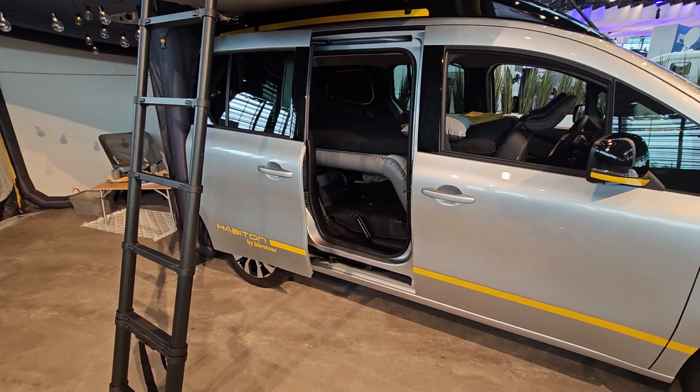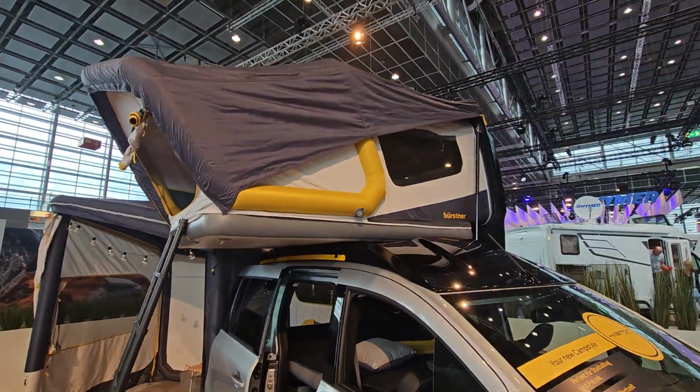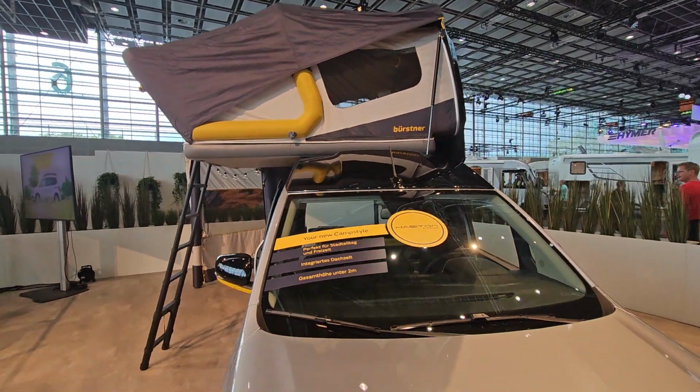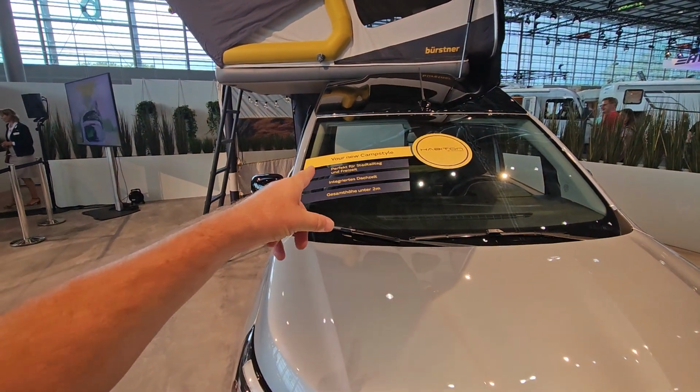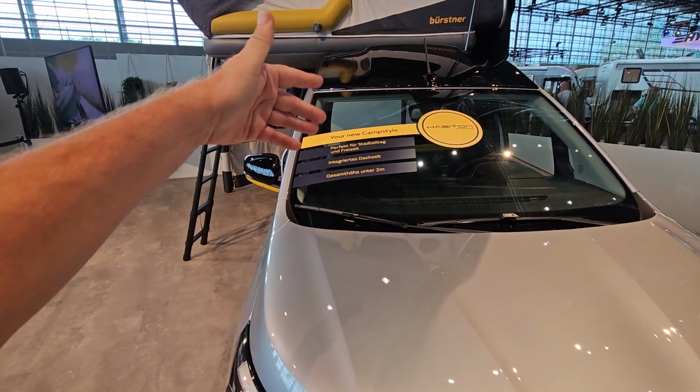It's called Habiton, which sounds a bit like a dodgy area in the west of London. So it comes with a tent in the roof. So it says your new camp style. It's perfect for all day and your off days as well. Your work days and your off days.